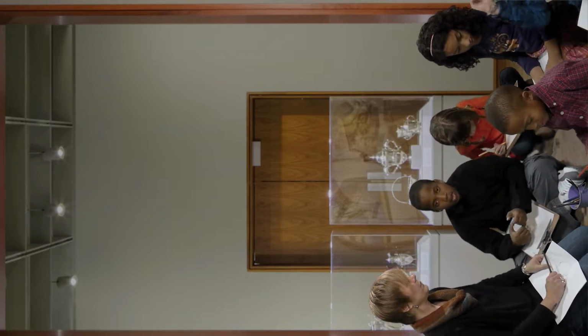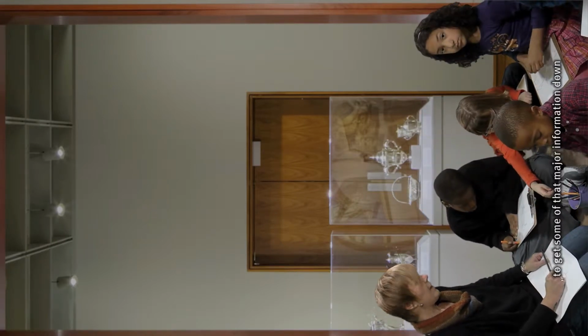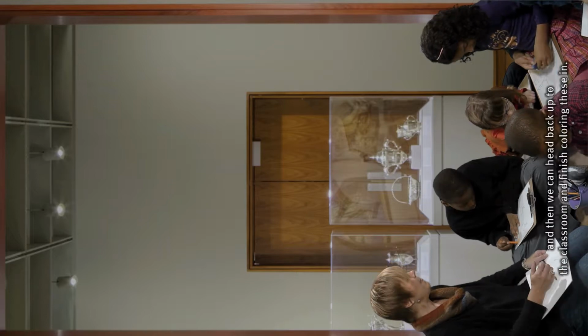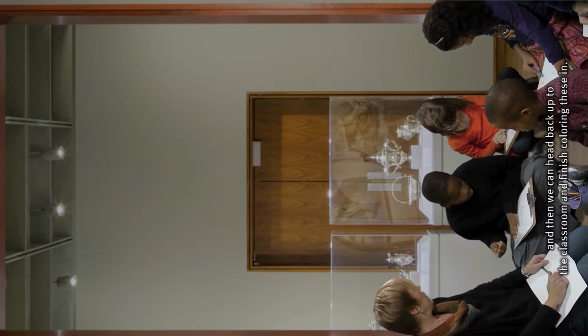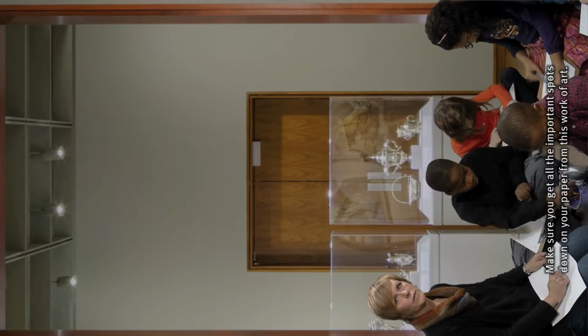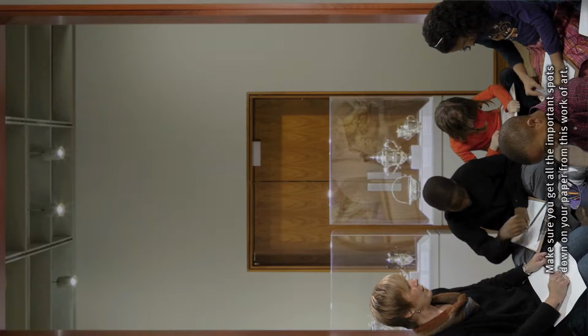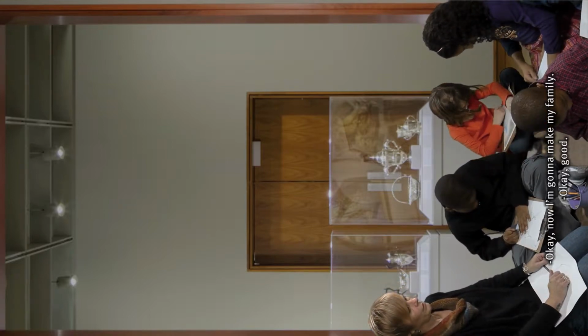Yeah. So boys and girls, why don't you take just a few more minutes to get some of that major information down, and then we can head back up to the classroom and finish coloring these in. Make sure you get all the important spots down on your paper from this work of art. Okay, now I'm gonna make my family. Okay, good.